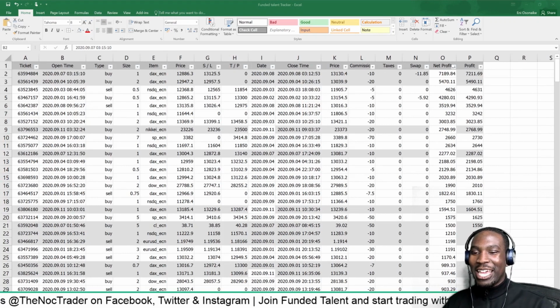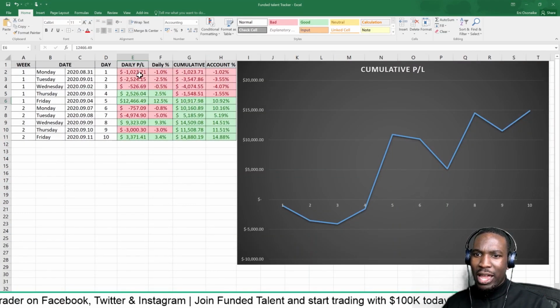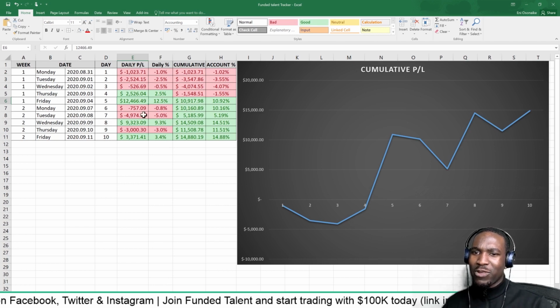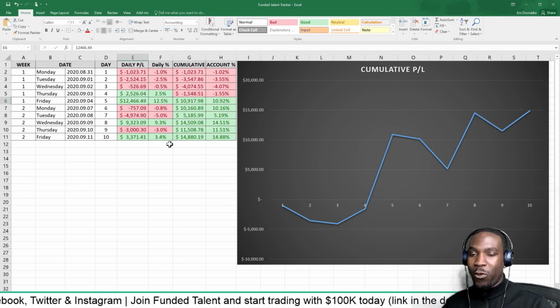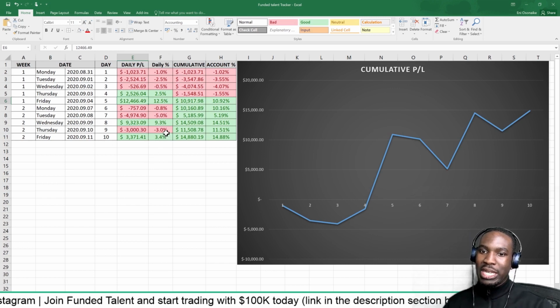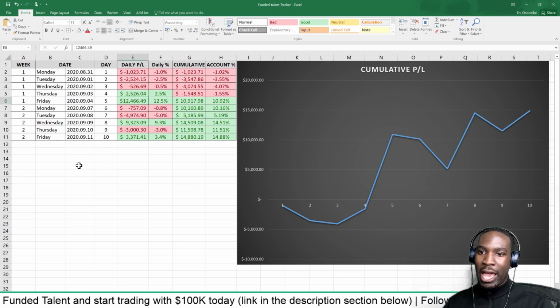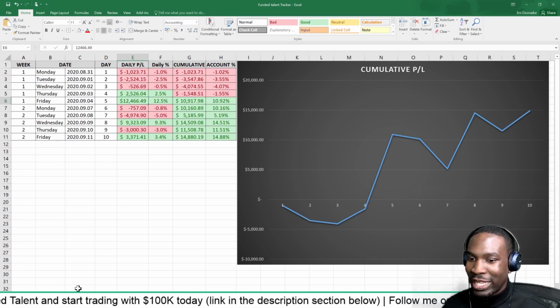So back to my analysis table. I've shown you my P&L analysis, which shows that I've had 1, 2, 3, 4, 5, 6 red days, 1, 2, 3, 4 green days, but my green days have been really good. Personal things I need to work on: keeping my daily loss maximum 3%, and yeah, that's the main thing I need to work on for the next week.